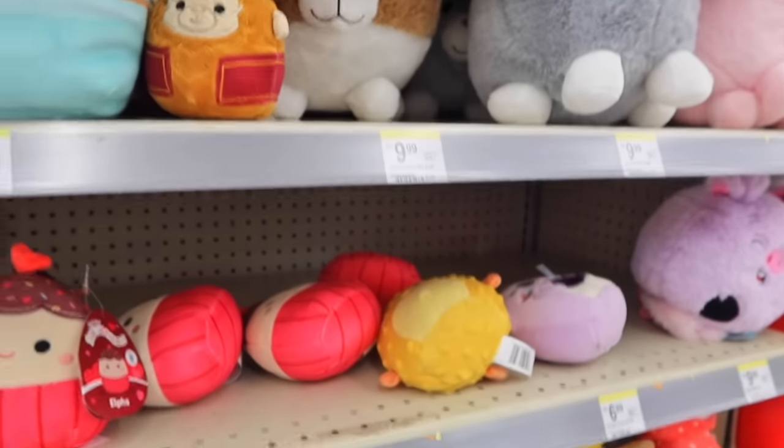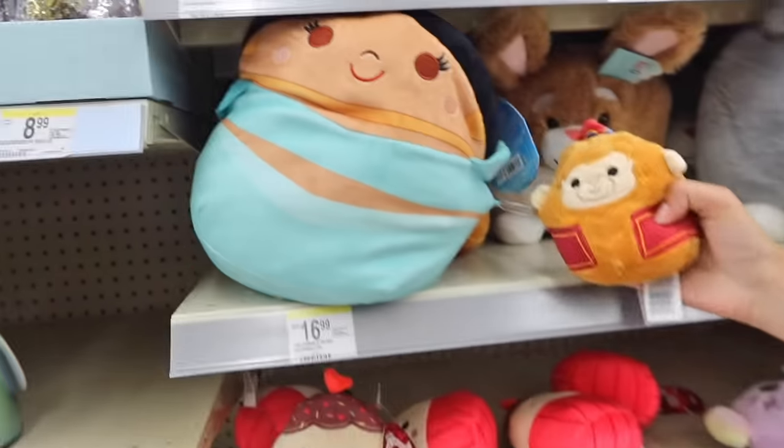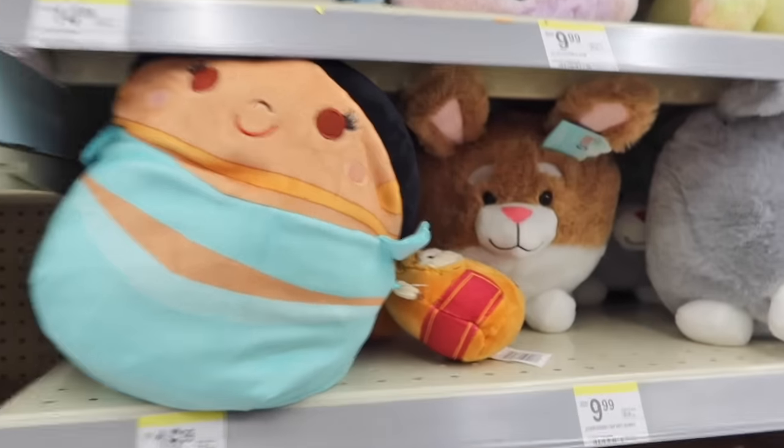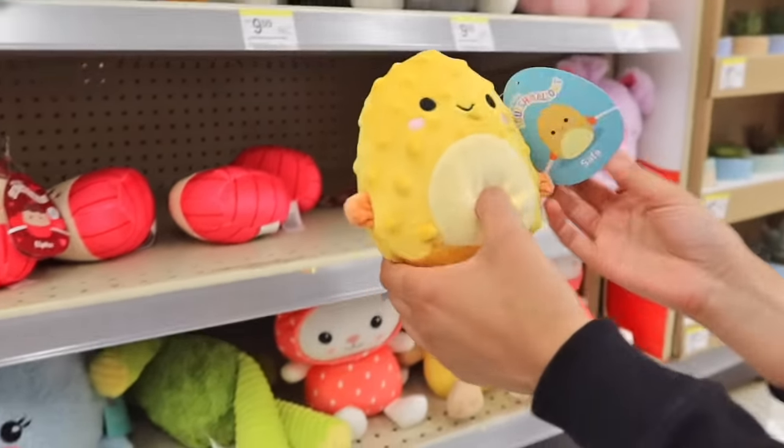Get the baby puffer fish. We should get that. Yeah. That's the Jasmine and the, what's the monkey's name? But you should get the baby puffer fish. Should I? Yeah, that one's cute. No new squishmallows.